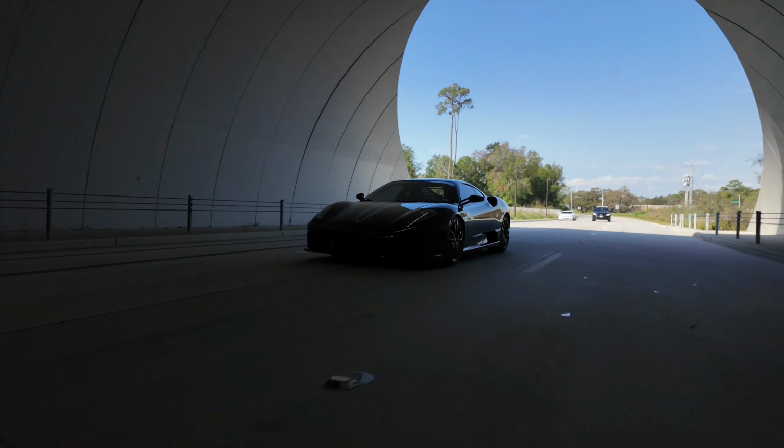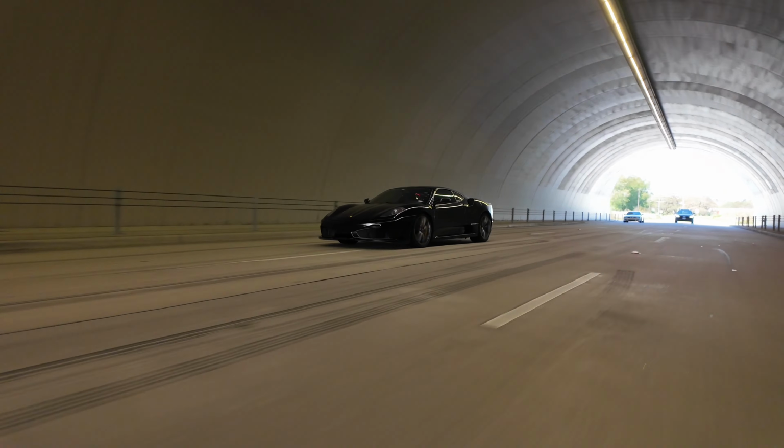This is a Scud. This is the race car version of the 430. Yeah, that's right, man. It's just like the Challenge Stradale, the Scud, and then the Speciale. This is a race car for the road. Everything's carbon fiber. Everywhere, no sound deadening, no carpet, no nothing. It's raw. You go over a pebble, you hear it. You hear everything, you feel it, but wouldn't have it any other way. Probably meant more for the track, but we're glad that we have it on the road today.